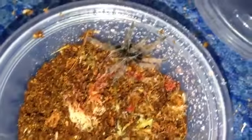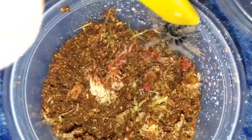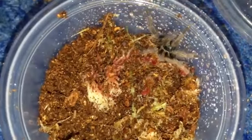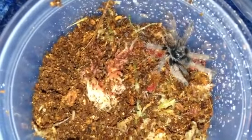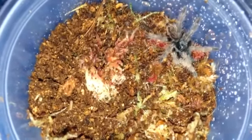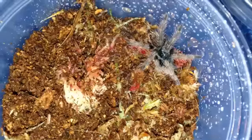So from now on I'm going to use moss in the substrate, try and keep humidity up. I don't know why, because the humidity in the other one's tank was fine, it's just it passed away. But this one I should be alright with. Very expensive tea as well. P. ultramarinus is one of the more expensive panthos. So yeah, I'm going to leave it be and move on to the next one. Back in a sec.